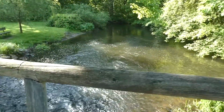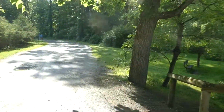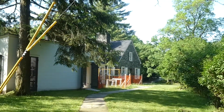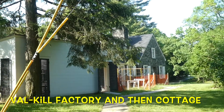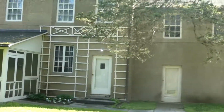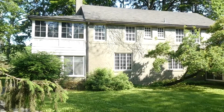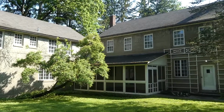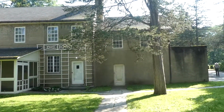You can see why she'd like it back here. It's full of nature and beauty. Back of the stone cottage where Eleanor lived originally, the original house. And then this is the Val-Kill building, which was a factory that she started. And when the factory closed, she then turned that into her final house.